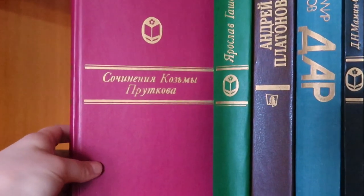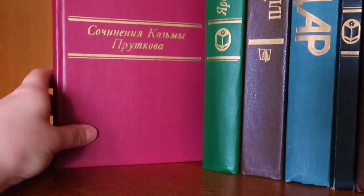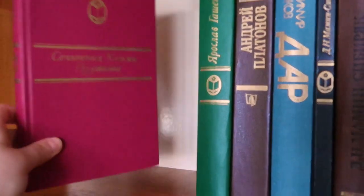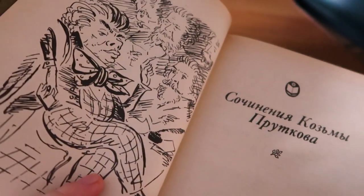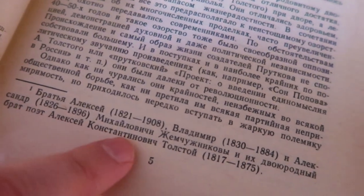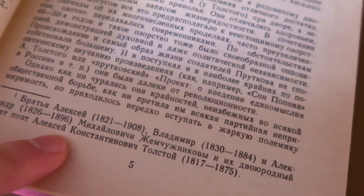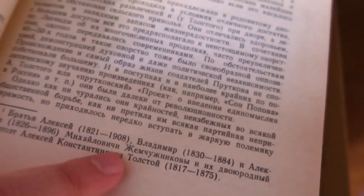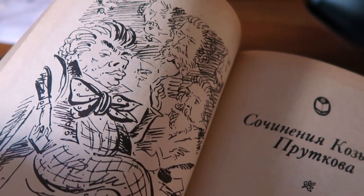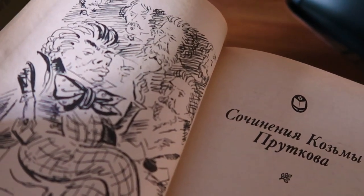Next, this is an interesting book. Сочинение Козьмы Пруткова, works of Kozma Prutkov. Kozma Prutkov is actually a made-up person. He was made up by a group of friends, which included some poets. Here they are. The brothers Алексей, Владимир и Александр Михайлович Жемчужниковы, three brothers, and their cousin, a poet, Алексей Константинович Толстой. The four of them together made up this writer, and they were writing short stories and aphorisms under his name. And actually this person was a mystery for some time. So that's interesting.